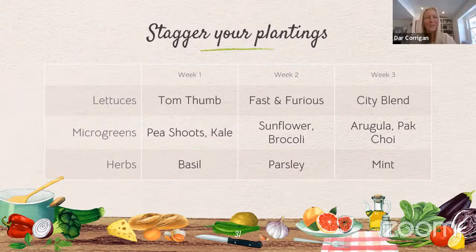So your first week, plant one kind of lettuce, plant two kinds of microgreens, plant an herb. Second week, another kind of lettuce, two microgreens, another herb. This is just a loose idea, and so on. By the time you get to week 3, you'll have two 10 by 20s growing of microgreens. By week 4, you'll have so many more options. By week 5, your lettuce and your microgreens will be coming in, and you'll start to really benefit from having a staggered planting and a legitimate source of green vegetables in your diet.